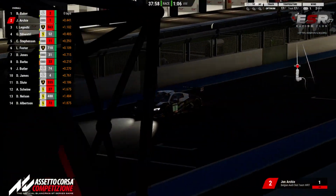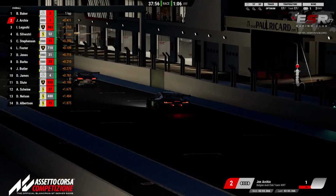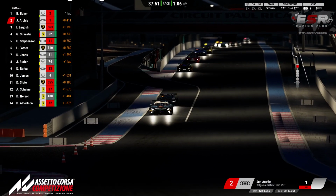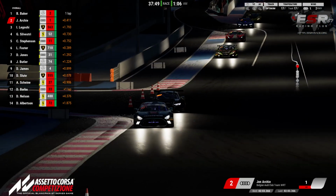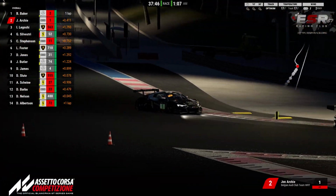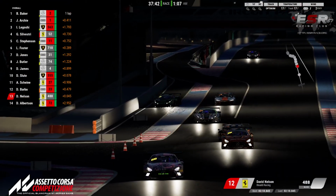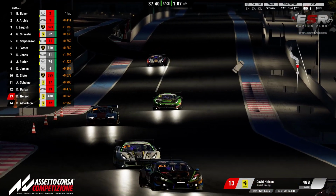Archie is the only one to even challenge him slightly. Yeah, Archie hasn't quite been up there fighting for wins either the first 2 weeks, but he's really been the best of the rest. Nelson dives hard into the final turn and is now trying to get past Barba. Looks like he's going to make it in time for turn one. Oh, it gets a little squirrely, but recovers it.